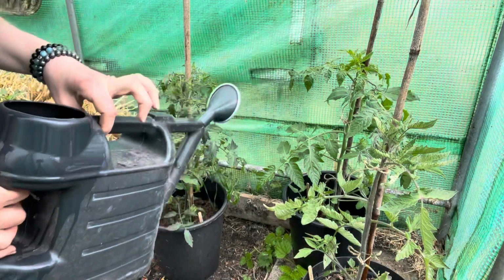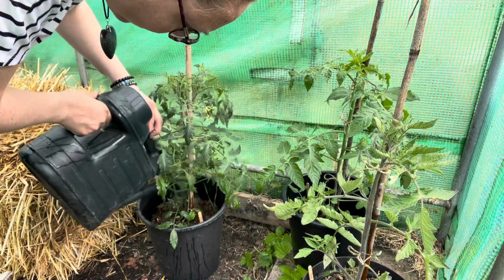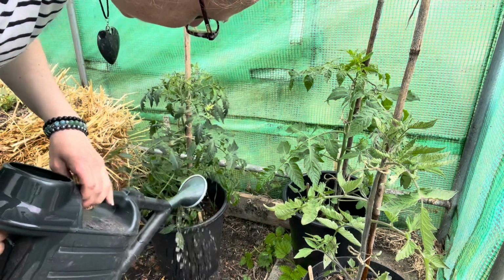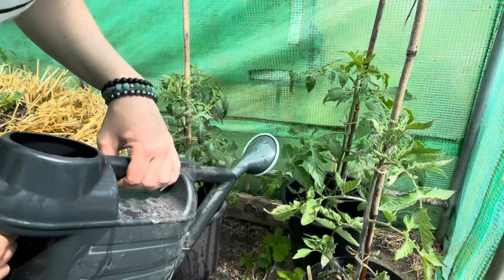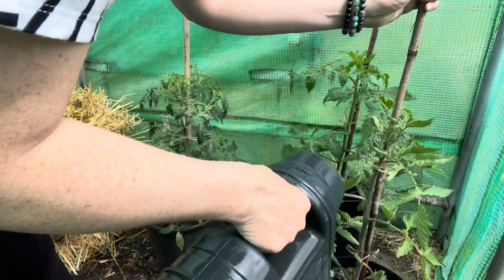So let's get them watered. So this is the first one. This is my watering can. This is the banana, so give that a nice watering with the banana. Probably stand a little bit extra today because I didn't water them yesterday. Okay, it's the banana. So this is the one that's being watered with the urine water.